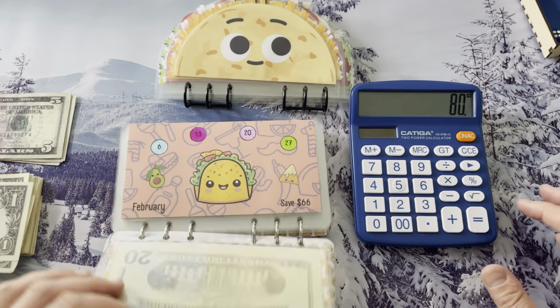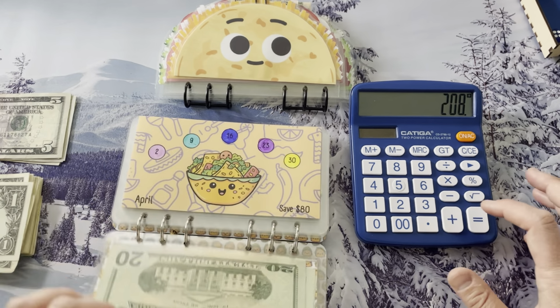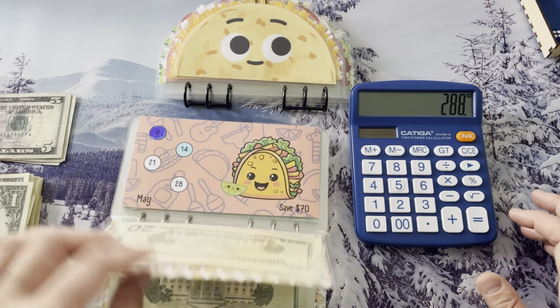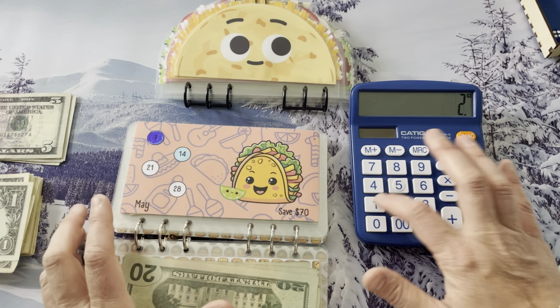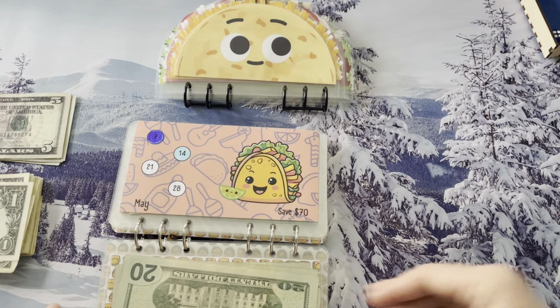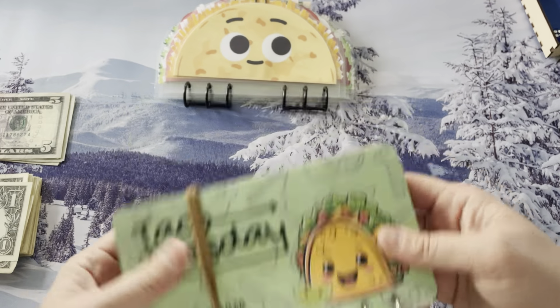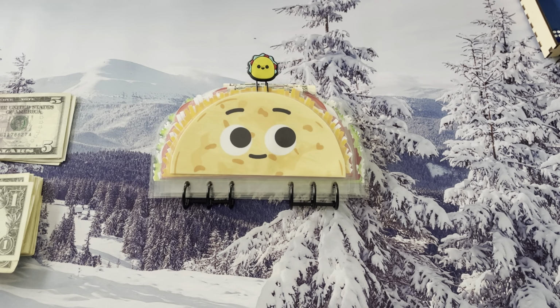80, 66, 62, 80, plus 21 that we have so far, $309. Wow, we already have $300 and we're only to May. How cool. Next up is my other taco binder.